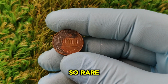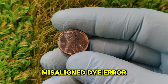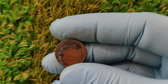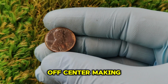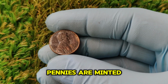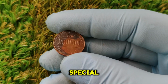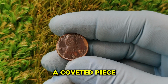What makes this coin so rare? Now, let's break down what makes the 1981 D Mint Mark Lincoln penny with a misaligned die error such a rare find. Error coins like this are typically caused during the minting process when something goes wrong with the machinery or dies. In the case of the 1981 D penny, the misaligned die caused the design to shift off-center, making it an incredibly special coin that stands out from the rest. Given how many pennies are minted every year, it's shocking that this particular error occurred with just a small batch of 1981 D pennies, and that's what makes it so special. The rarity of these coins, combined with the story behind the error, has made it a coveted piece for collectors.